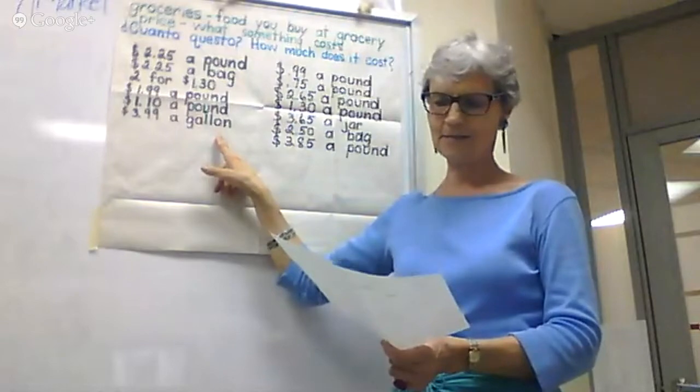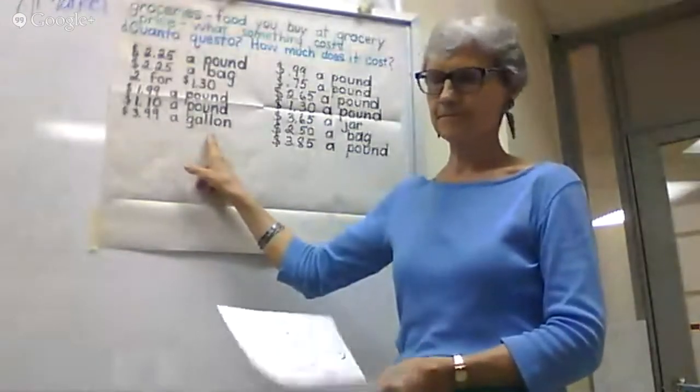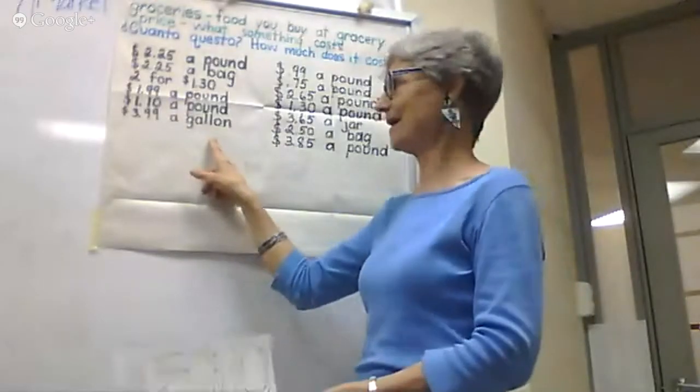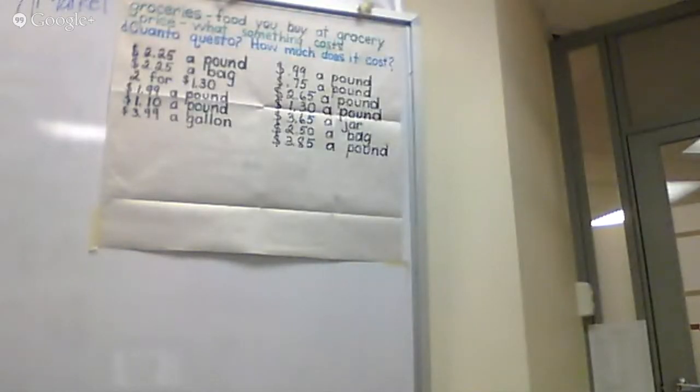$3.99 a gallon. Please repeat. $3.99 a pound. A gallon. Ice cream. Excellent. Repeat. Gallon. Gallon. Good. Okay. 99 cents a pound. 99 cents a pound. Let me show you what the word cents looks like.